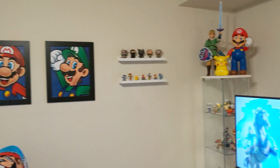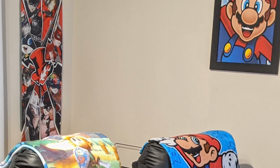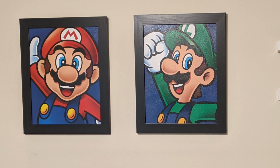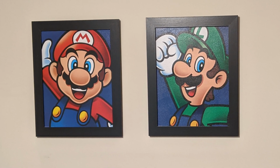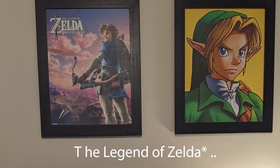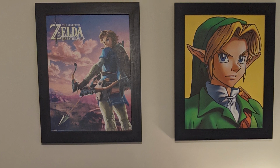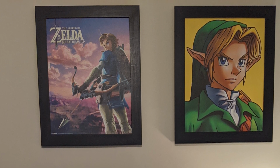Another thing to note about this collection, you can see behind those chairs there's some artwork on the wall, some Persona artwork, and throughout the space there's a couple pictures here and there. You have a couple pictures of different Mario characters, Mario and Luigi, and in another part of the space, a couple pictures of Zelda. These are all laid out really nicely, and they're not too much, so they're really making this space feel very big by not putting too much on the walls. It just makes for a much bigger feeling space if that's what you're going for.